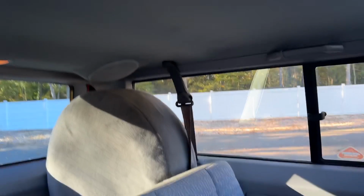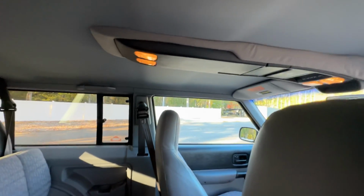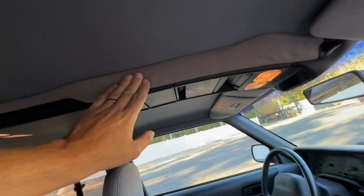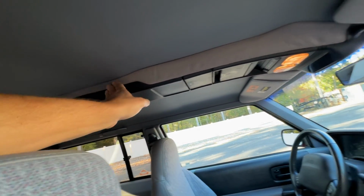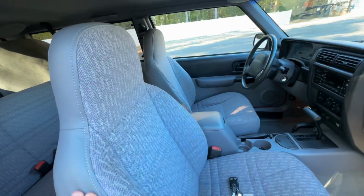Carpets, very, very clean. Seats are in excellent condition. Full-size spare with limited slip differential. If you're buying it the way it is, that center console is going to stay like that. The foam starts to break down, and it sort of has that look to it. With option 2 or option 3, we're going to pull that and redo it, make it look as new as possible.